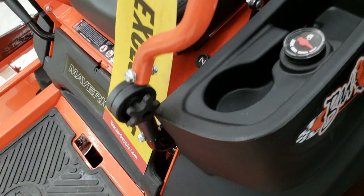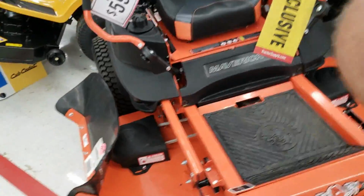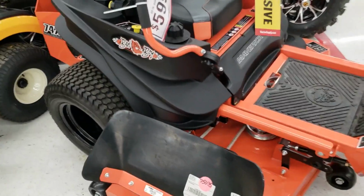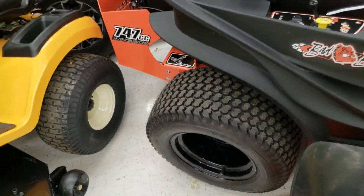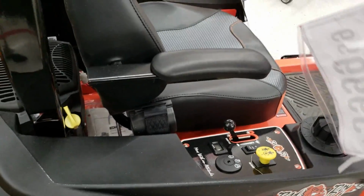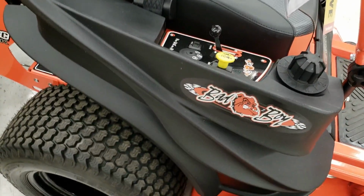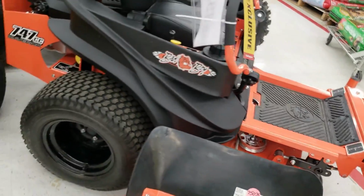Same way over here. Not a deal breaker, but I don't like it. For $6 grand, this is my opinion. This could be a mower that you buy and last 3,000 hours for all I know. I'm just showing what I don't like. That's so cheap right there. The mower looks fine and sturdy. The seat's nice, and then they put this on here. For $6 grand, that should be better.